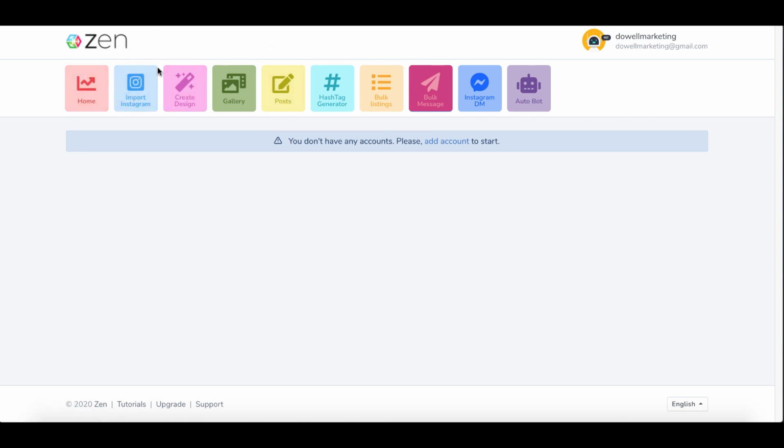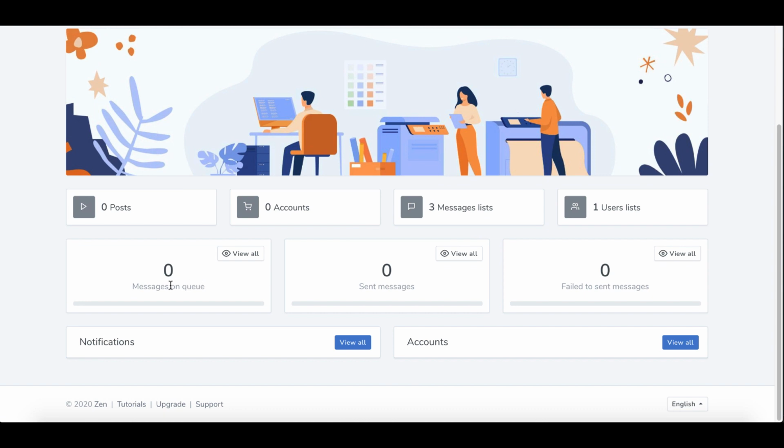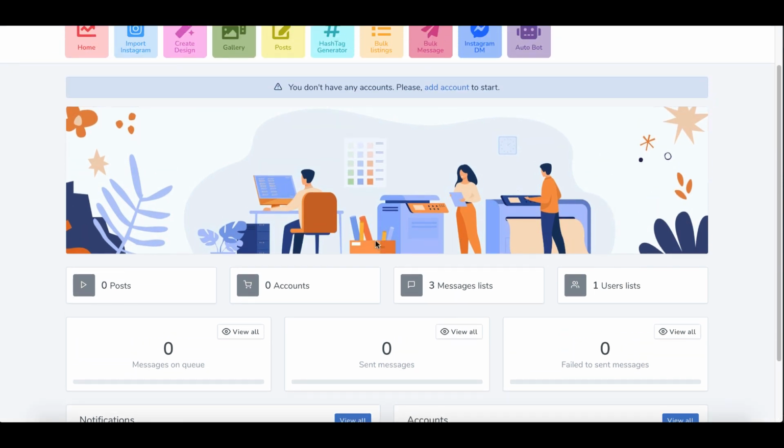Didn't want to reveal my niches or any of my Instagram accounts, but you're going to be on the home tab. And once you click on the home tab, obviously you're going to be able to see all of your stats, how many messages are in queue, how many messages failed to send, notifications, it's pretty much galore here.